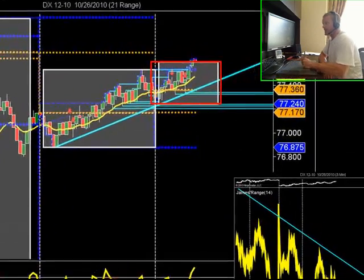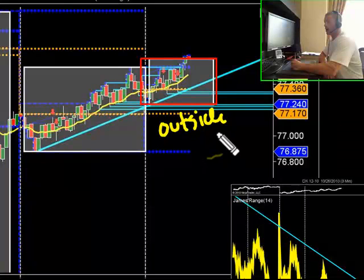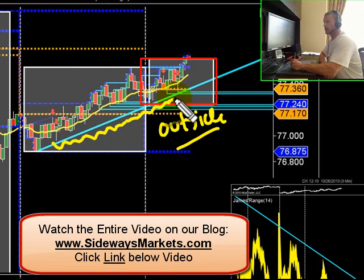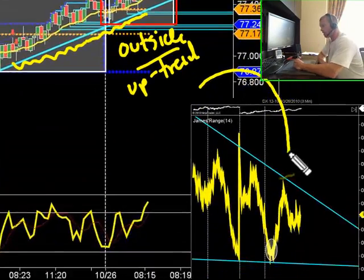So we had a couple key components here, guys. First of all, we knew this was an outside day. I'm above the range from yesterday. I can also see I have a trend line here. This is an uptrend, so we have a moving market. That looked pretty good. I really didn't have any concerns until we came over and saw this.